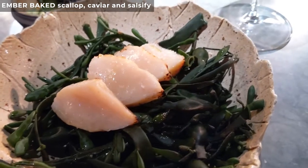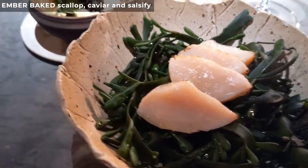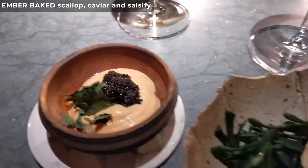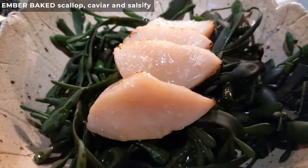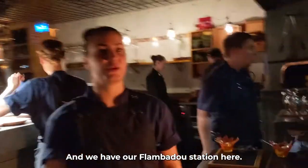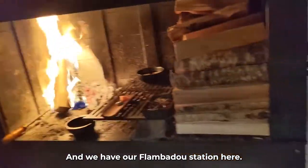This scallop was awesome. It was seasoned, brined of course, but then shucked right on the coals, and it's just barely cooked, and it's so, so tasty. And I think that was with a salsify and foam and some caviar. Excellent. Loved it.